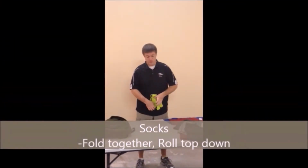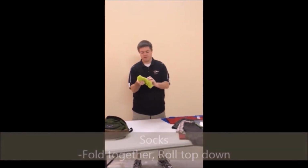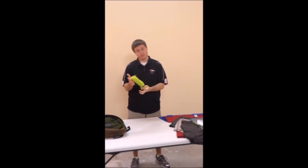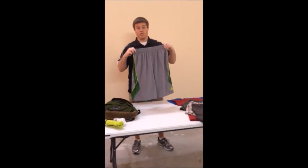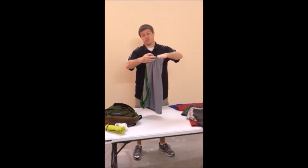Socks. I learned this one from my wife. You fold them together, you roll the top down. When you're done, you got a little sock too. Nice and easy. Shorts. When it comes to shorts and t-shirts, I like basically the same strategy.